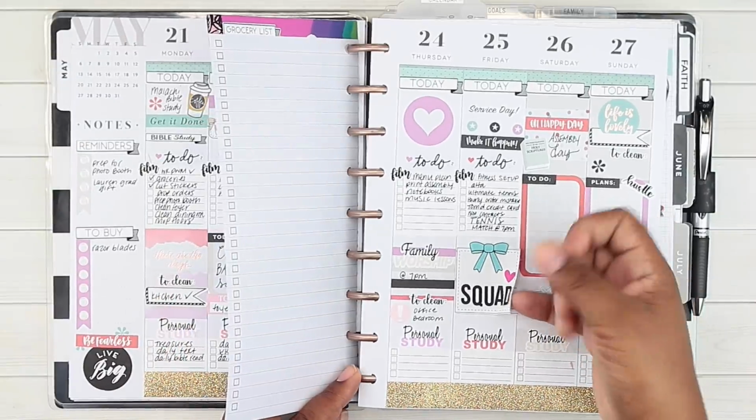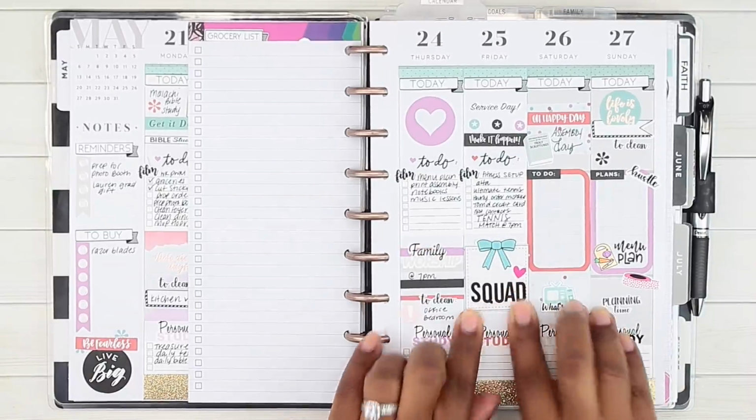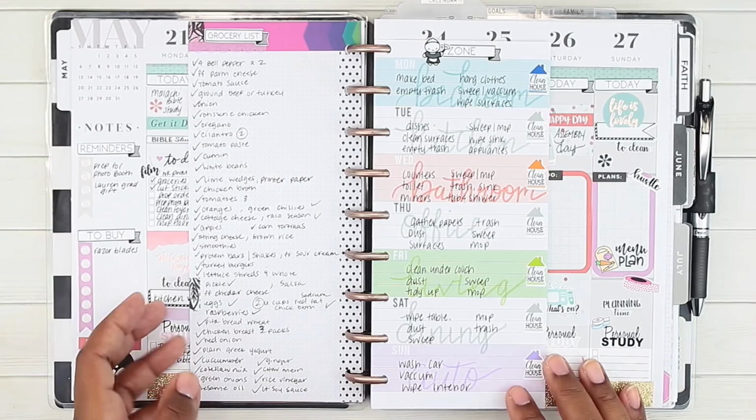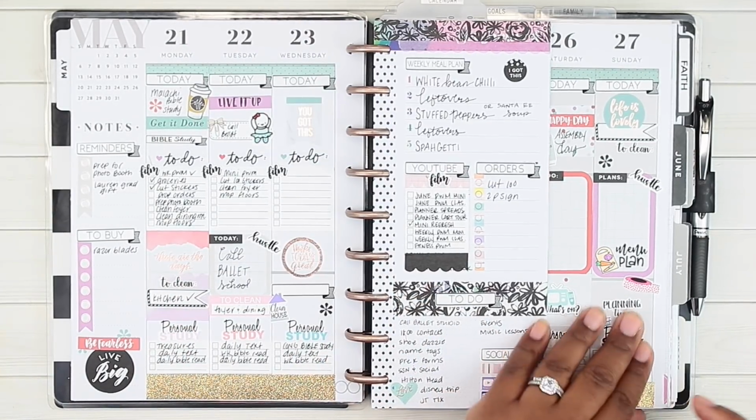And then also the squad was announced. That was definitely a highlight. And so I put a little sticker here to indicate that. And so that was that. Those were all the highlights from this week. And I love using this cleaning schedule. I'll probably implement that going forward.